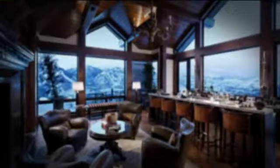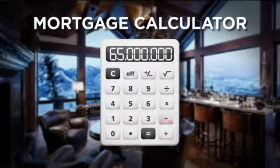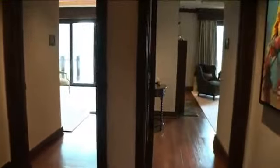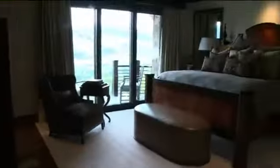So how much would it really cost you to own this place? We calculated the mortgage for you. Assuming you put down 20%, that's $13 million. To pay off the $52 million balance over 30 years, your monthly payments would be roughly $316,000 a month. Maybe that's why before they even show you the home, you have to prove you have a big bank account. We're glad to show it to any qualified buyers, I can assure you that. For the rest of us, big dreams will have to do.